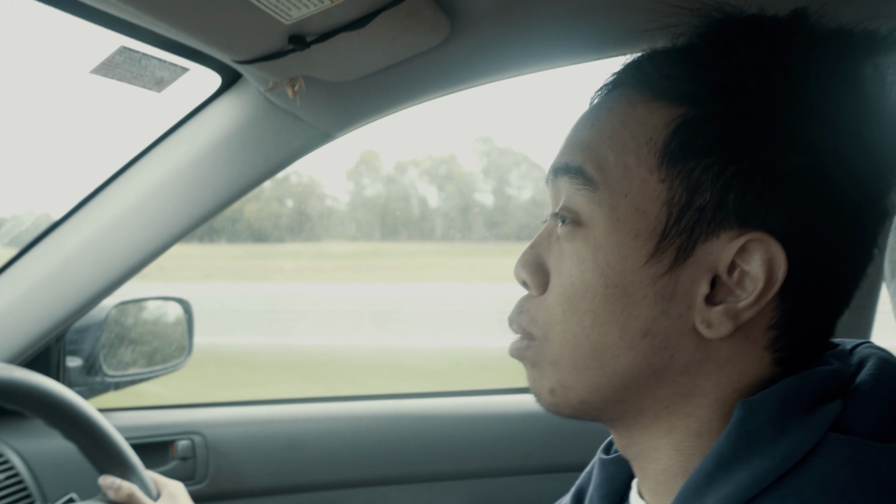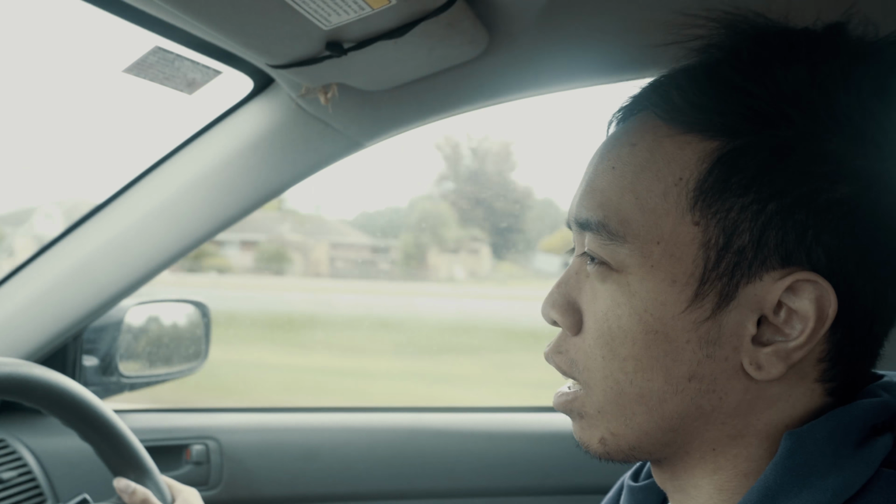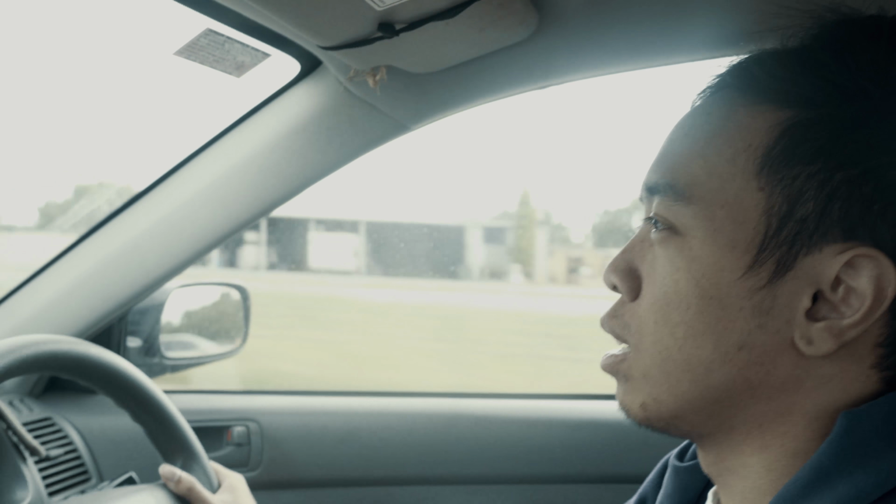Alright, so we're gonna be heading to Port Adelaide. It's basically an industrial area. It's pretty dead there, so I think the shots that we can take are going to be pretty sick. I've already thought about 2 or so locations with a set of dead roads to do rolling shots, but it should be pretty good.